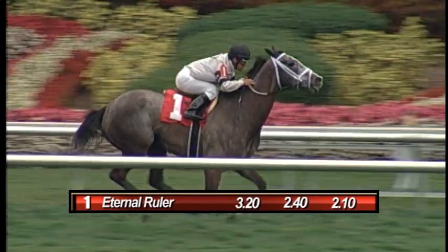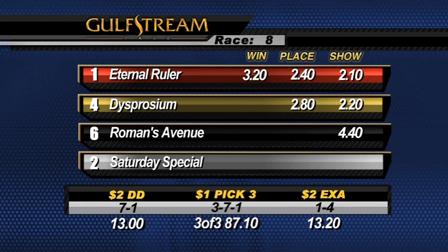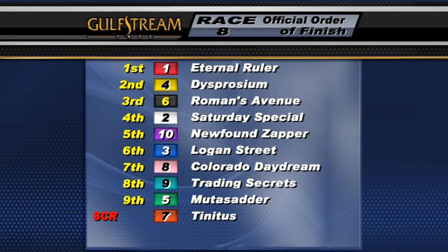The favorite number 1, Eternal Ruler, cruising under the wire for owner Bradley Patton, trained by Mike Maker, and that gives jockey Javier Castellano his second victory on the card. We're going to take a short break and be back for the 9th race in just a minute or so.